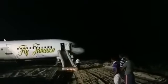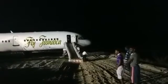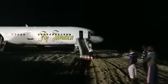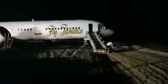We're on the outside of the airport, but this is where we're able to get a good shot of what's taking place. Okay, we see some members of the flight crew still coming down there. I'm going to hold with this shot for a while. But again, we are told that everyone was able to get off the aircraft safely.